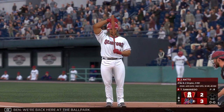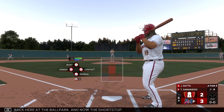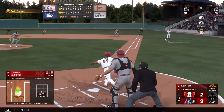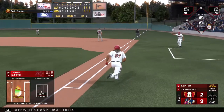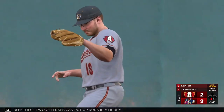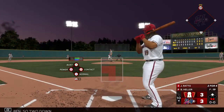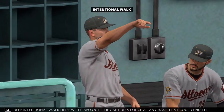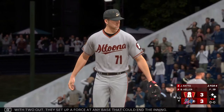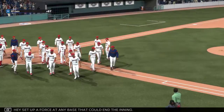We're back here at the ballpark, and now the shortstop, Jerome Ratto. The pitch. Well struck, right field. Go. To the warning track, makes the catch. Now these two offenses can put up. So two down. Intentional walk here with two out. They set up a force at any base that could end the inning. Now the designated.